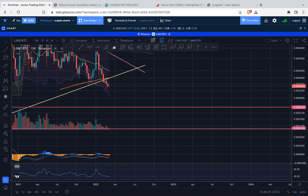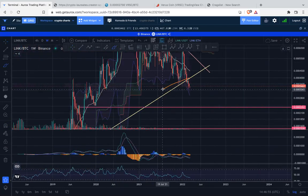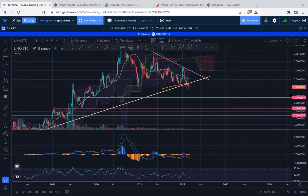Or if it's not a deviation, then maybe there will be a retest of the 200-week moving average, and then further down. That's possible, or bang, you're done. You're already on your down move, and you're going to keep going.